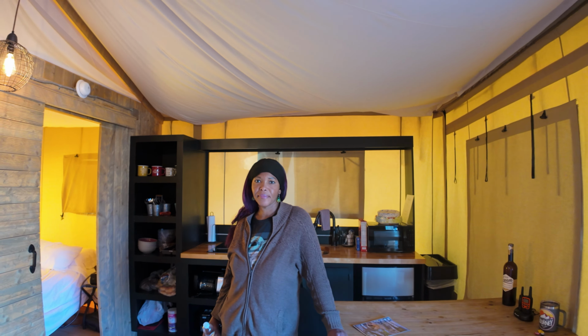So yeah, you could light this up a lot more if you wanted to open up these windows, but look at this right here. Look at how golden it is in here.